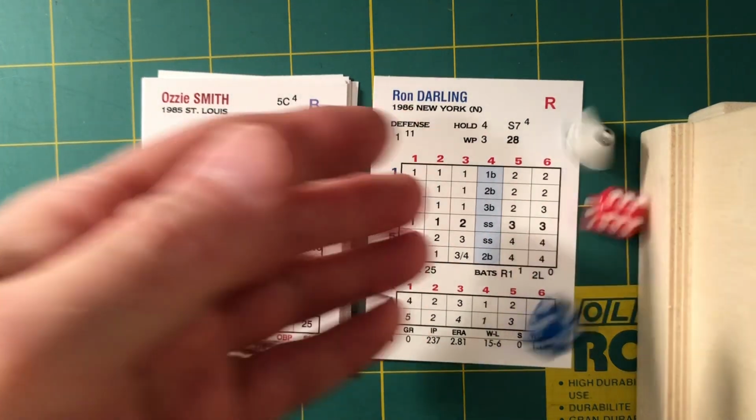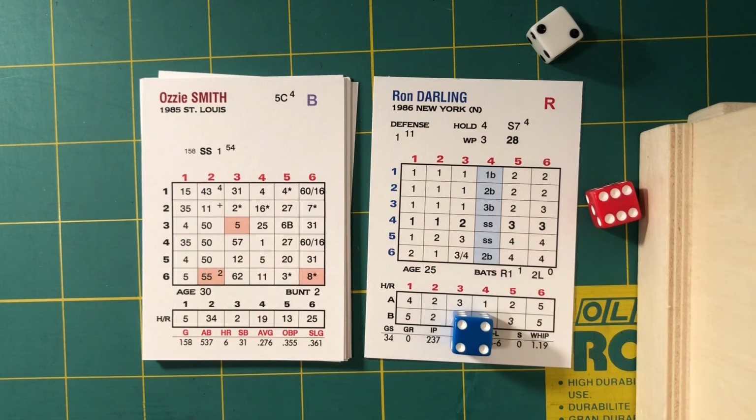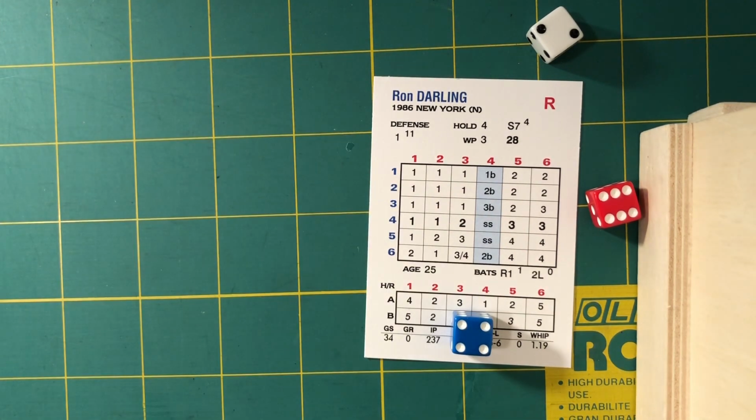Andujar is on deck. The pitch to Ozzy is a 6-2. That's a 7. Plus 4, that makes 10. And that's a base hit to center field, and Darrell Porter's going to stop at second base, and so there's two on now.